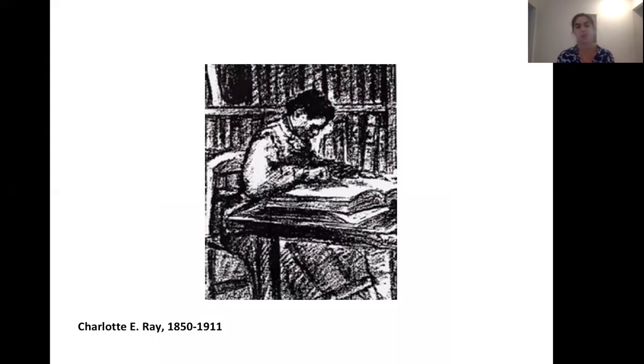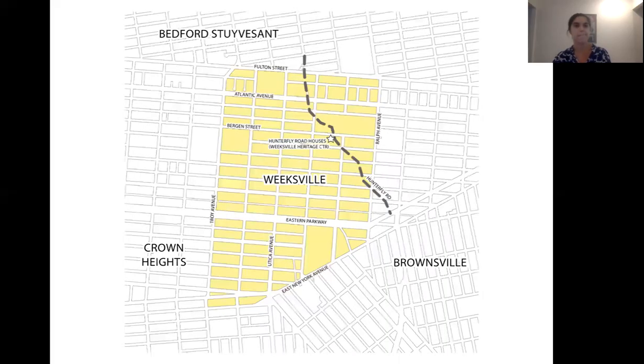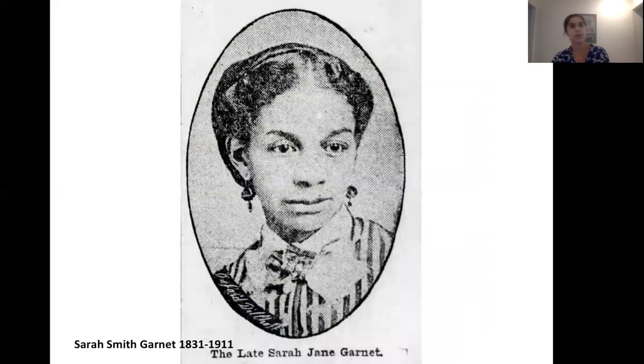This is Charlotte E. Ray. She was the first Black female lawyer in the United States and the first woman of any background to be admitted to the Washington, D.C. bar. She graduated from Howard Law School in 1872. And after a few years of practice, she moved to Brooklyn, where she became a teacher, actually in the same school where Sarah Smith Garnet was principal. So she taught, that was known as Colored School Number 1 in what's now Williamsburg. So they taught together.